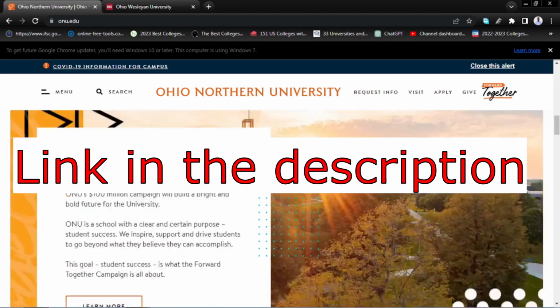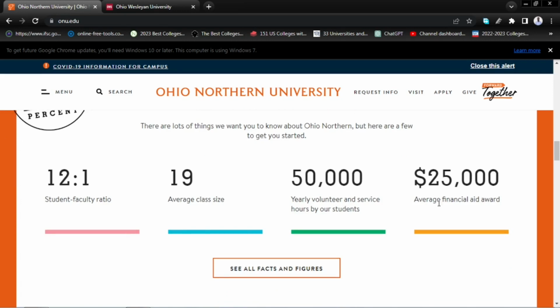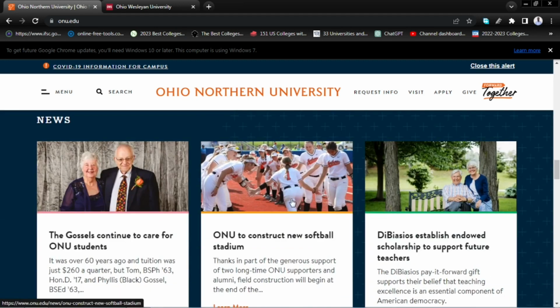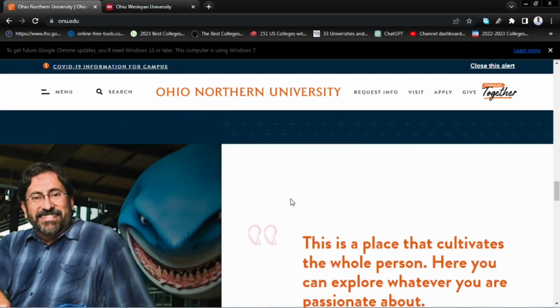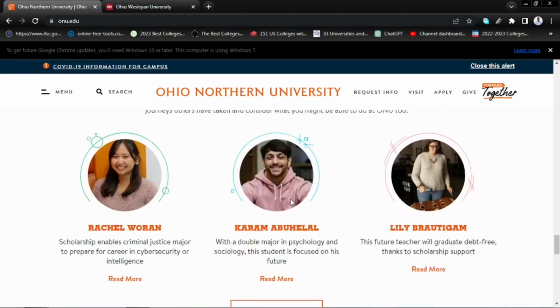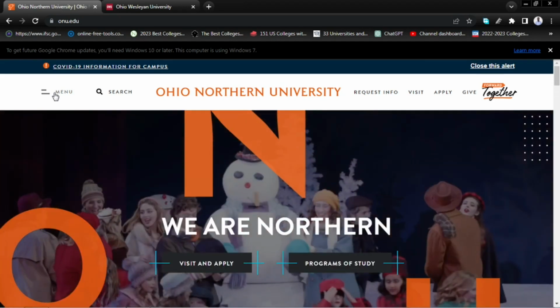So that is the homepage of Ohio Northern University, and you can see $25,000 financial assistance is offered to their students. It's on their homepage. So they offer scholarships to their students. Yes, don't forget to check the page and apply. Okay, now let's check the admissions.